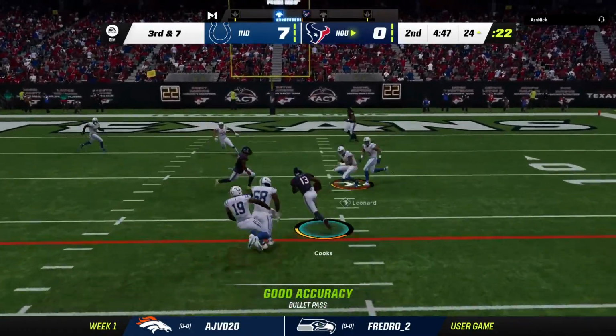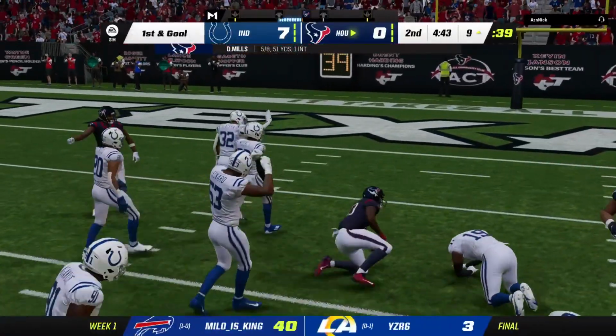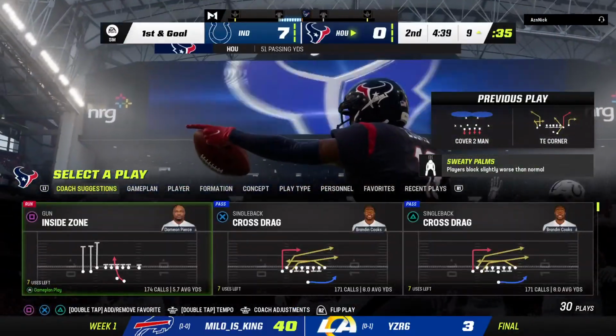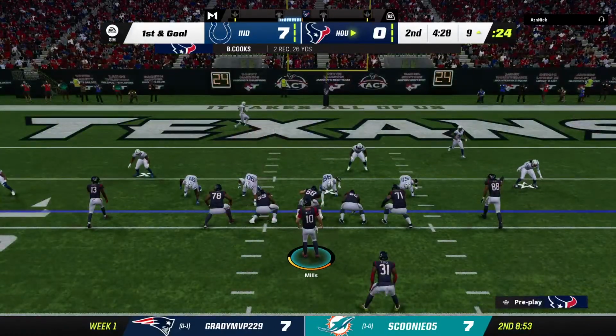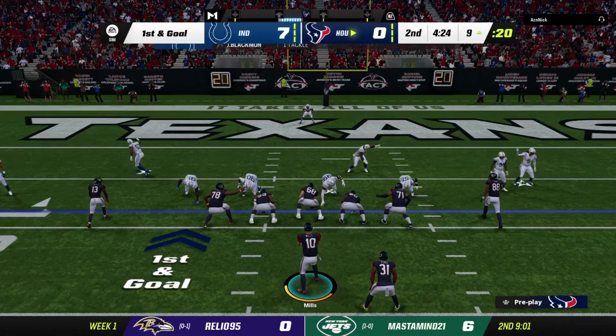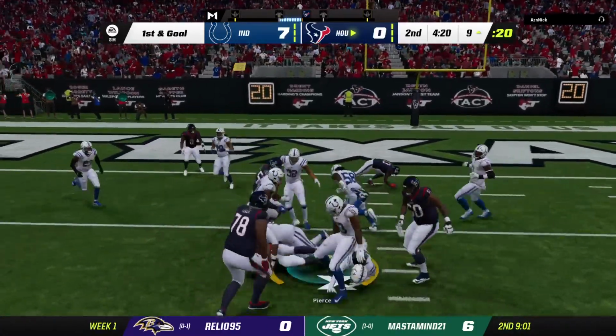And that's complete to Cooks, and he gets it inside the 10 to the 9. They're able to convert on third down, and that sets up a 1st and goal. A very important third down conversion right there, because when you're trailing and find yourself this deep in enemy territory, the kicker's not even part of your thought process. You got to make him pay off with 6.